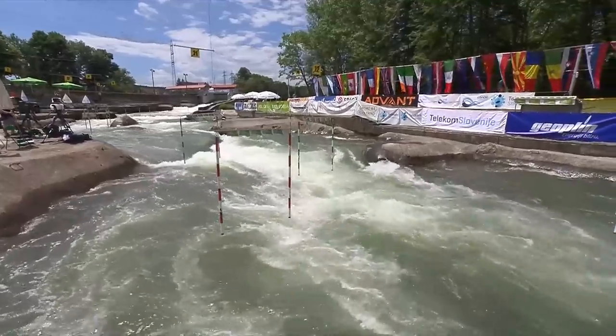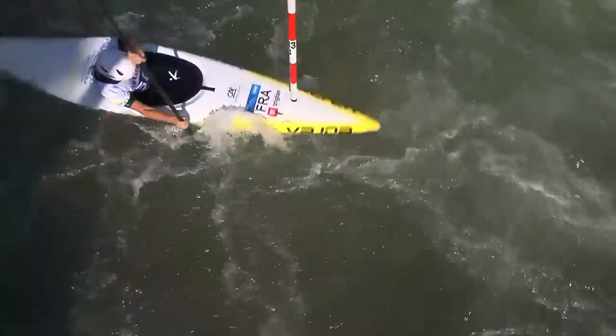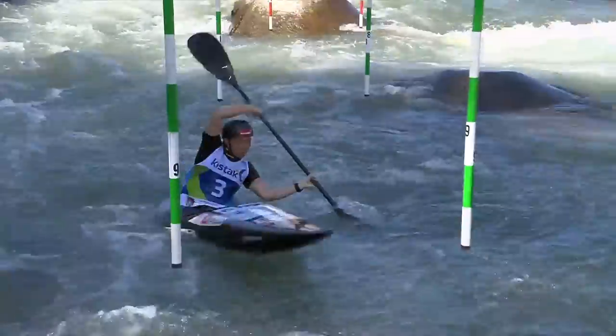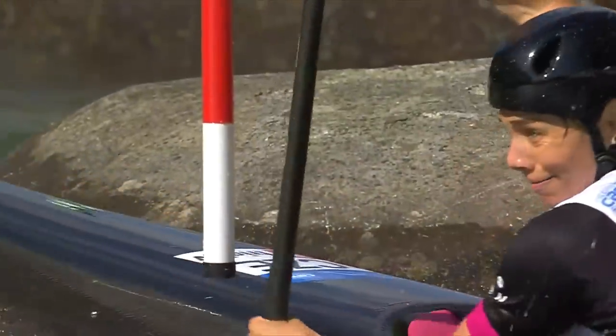But that wraps up the racing here today from Tacen in Slovenia. We'll be back tomorrow with the women's canoe and the men's canoe semi-finals, 9 o'clock Central European time. Then the finals, 11:30 Central European time. And of course, extreme kayak head-to-head racing, 4:30 Central European time tomorrow.